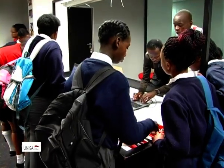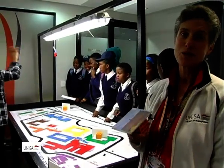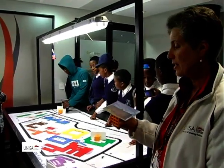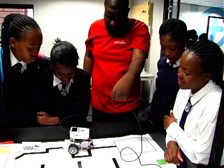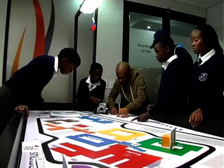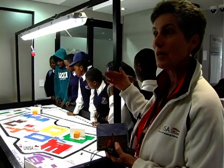2017 National Science Week, and for this week we have developed the UNISA Science Campus Robotics Challenge. What the learners have to do is they get buildings, and they must put the buildings on the correct places on the campus map. So they're busy measuring the distances, measuring the circumference, and then they'll see what distance they need to travel.